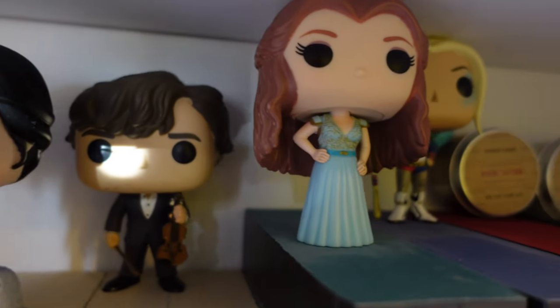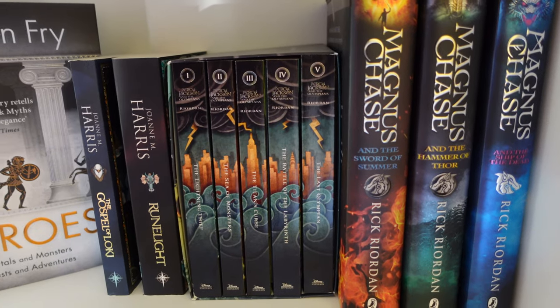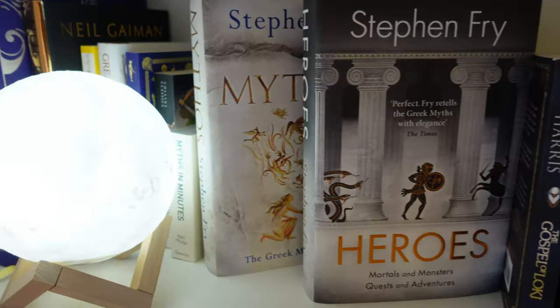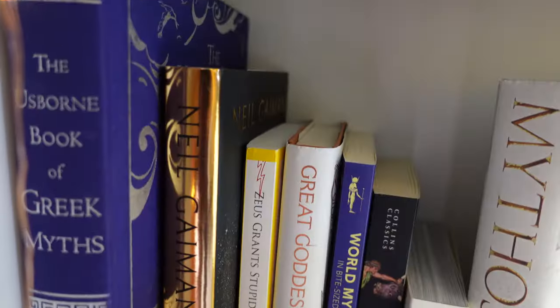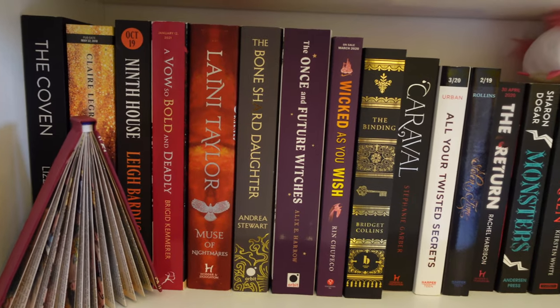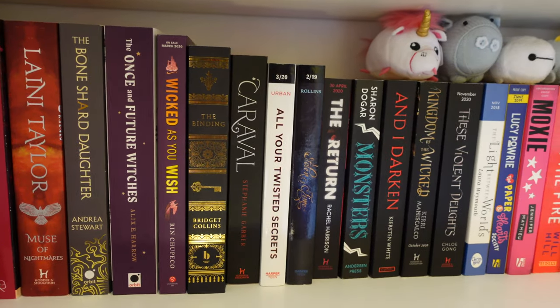They're up there because it means I don't have to move them every time I dust, although I probably do need to dust around them a bit more. My Greek myth, or mythology, just generally mythology, not just Greek myth, there's Norse in there too. My little glowing moon, again, you can get that from Amazon. I love the myth shelf very much, it looks very pleasing.